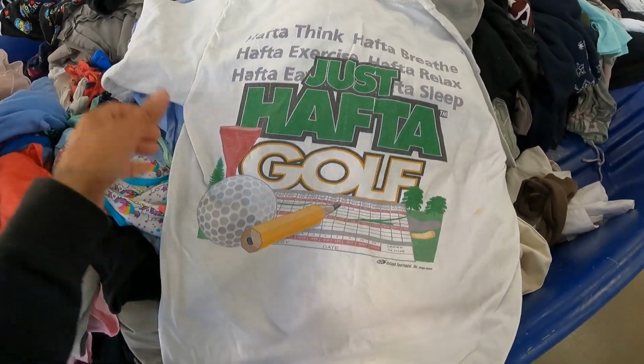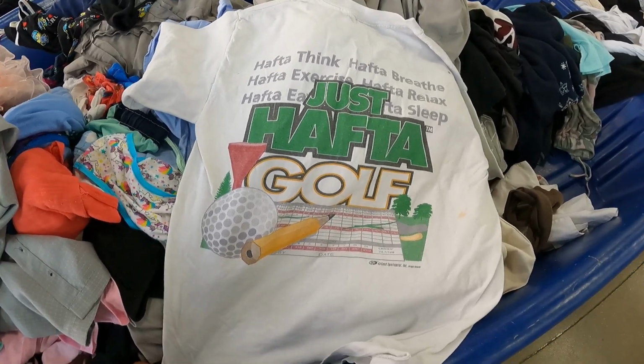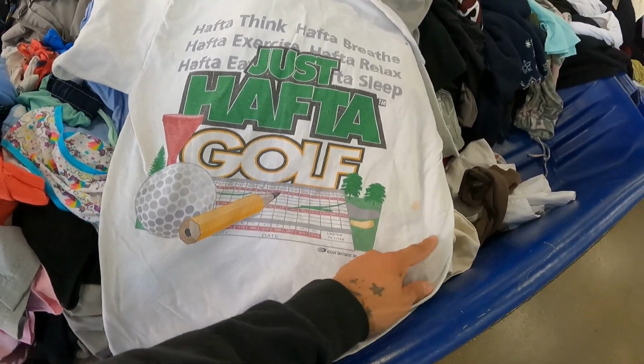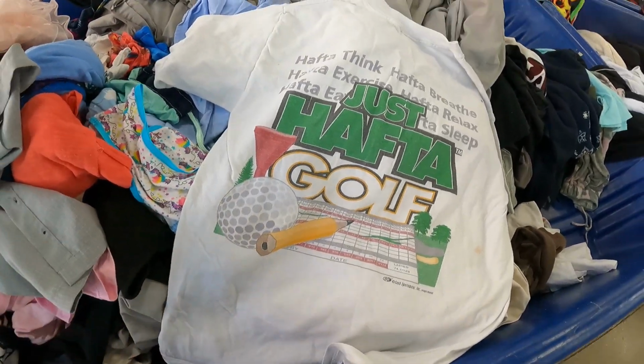Probably just like $10 though. Like I said, it's not like a banger or nothing like that. Just a cool looking shirt. Does have a stain or two, but yeah, definitely gonna get it. Single stitch all over. Let's go, baby.